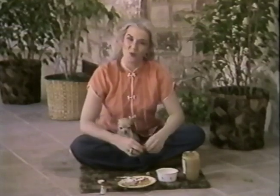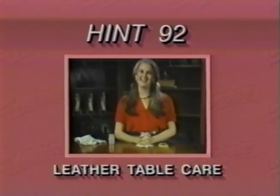If you have a piece of leather-topped furniture, it's probably very special to you. Well, I've got a few home remedies on how to take care of it and keep it nice looking.